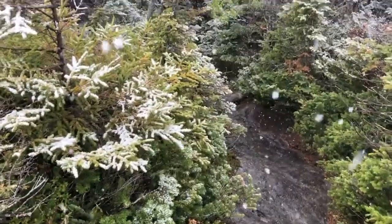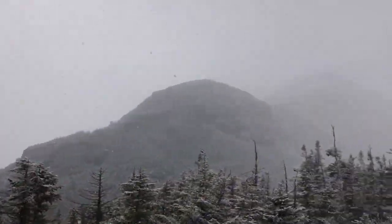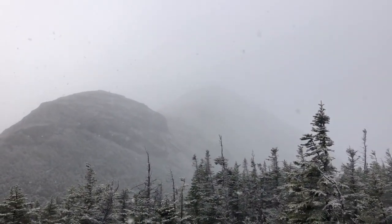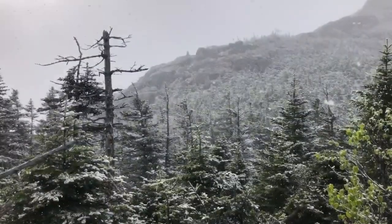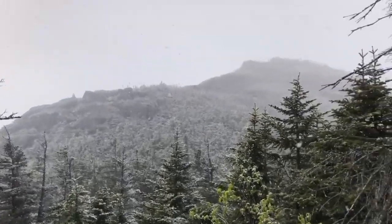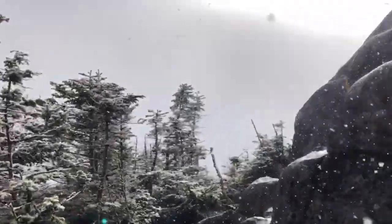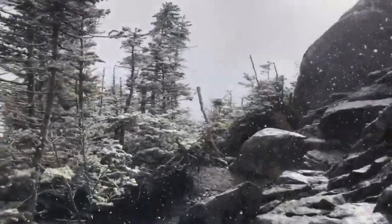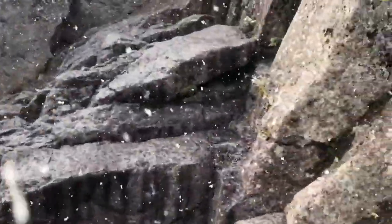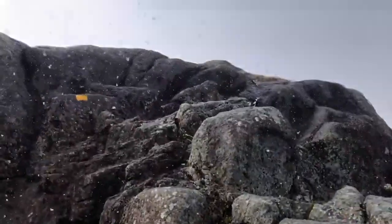Last little stretch. Just gotta go down this Cull and up that little ridge over Little Haystack to the summit. Probably won't spend too much time up there. Just about to start the scramble.